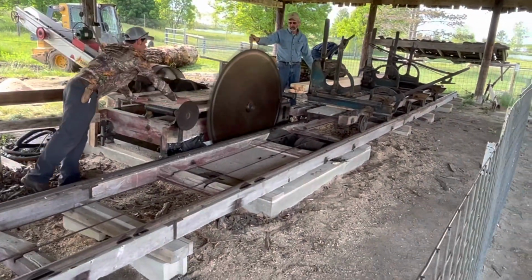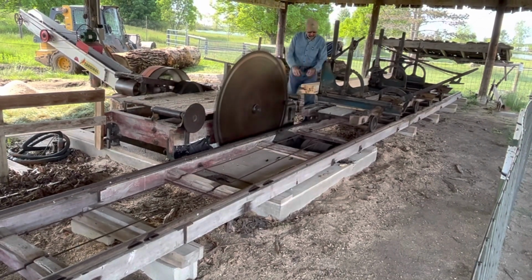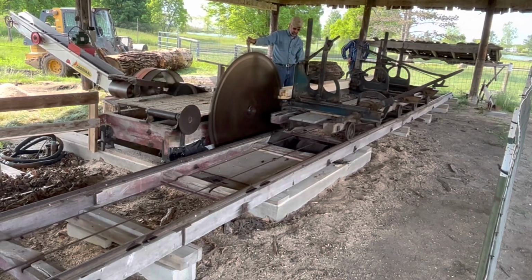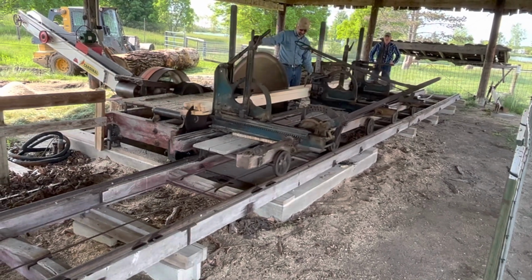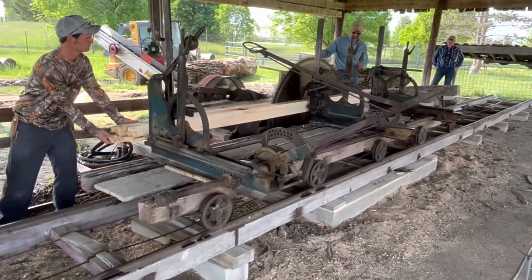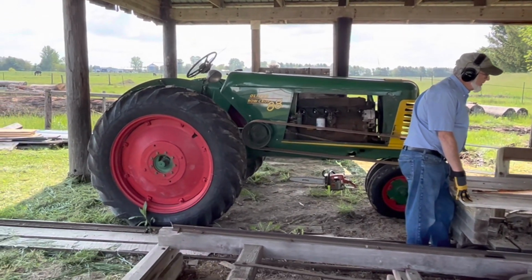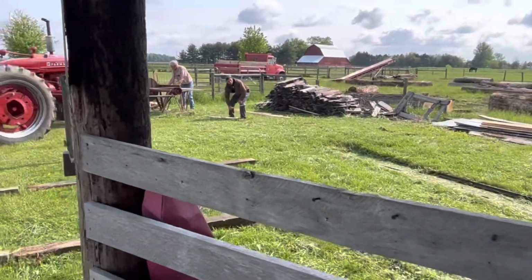Over to the side of the car show, the Village is running their little sawmill. It's just fascinating to watch some of this old machinery work. They're taking full-on logs and cutting them down into planks and then rough sawn beams. What makes it even better is that they're running the whole apparatus off of a flat belt pulley on an Oliver tractor.